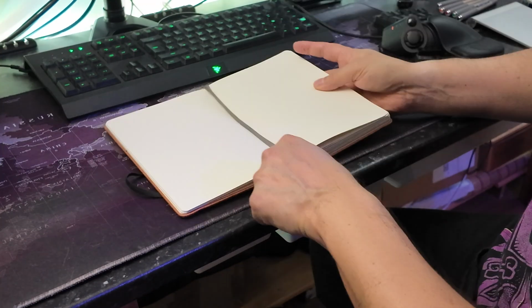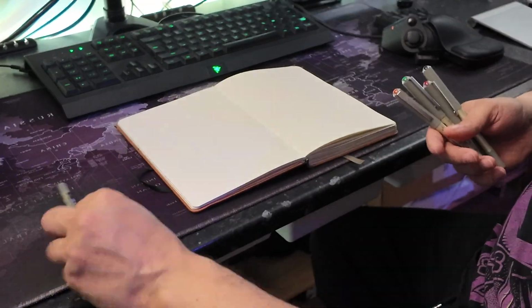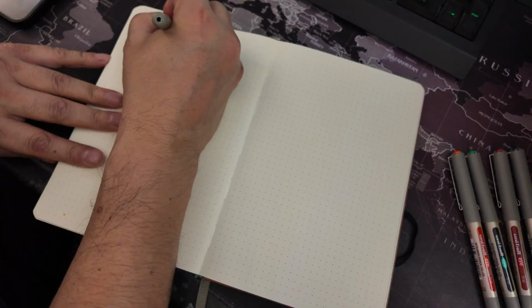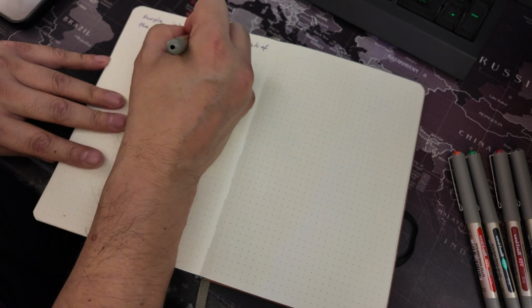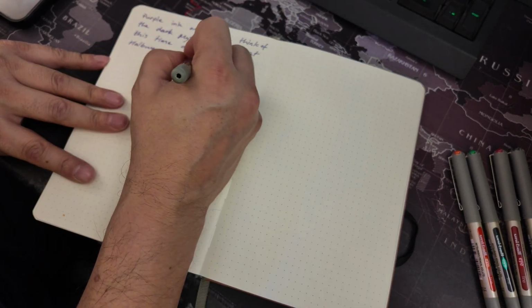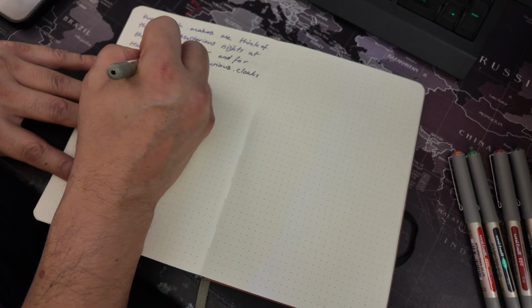I did my little test again with a blank mind, wrote down the first things that came into my head, but based it around a Halloween theme because these pens are all Halloween colours, aren't they? So first of all, purple ink. Purple ink makes me think of the dark, mysterious nights at this time of year, and for Halloween, the luxurious cloaks in velvet worn by witches and warlocks.